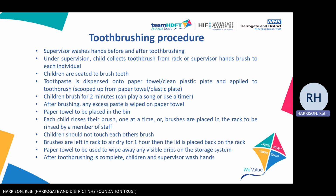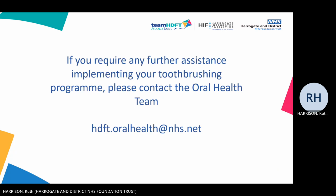Brushes are left in the rack to air dry for 1 hour, then the lid is placed back on the rack. Paper towel is used to wipe away any visible drips on the storage system. Once toothbrushing is complete, children and supervisor wash hands.